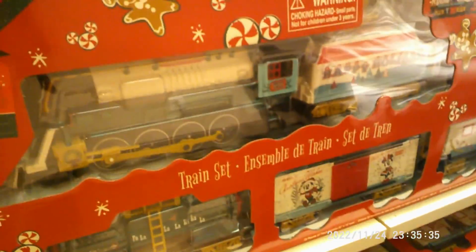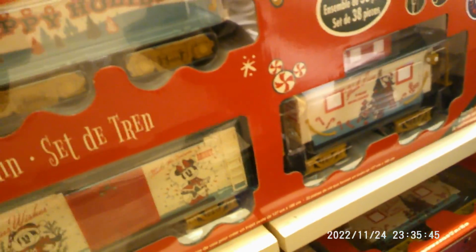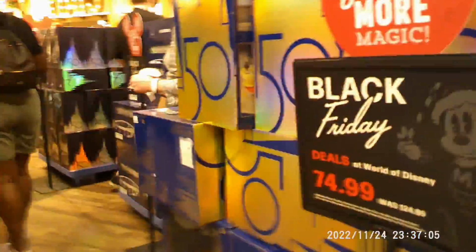So many times before, it's hot. Of course they have the Christmas train for Disney. Come on now, isn't it? Oh, is it? Oh, don't turn this battery off for me. Why is it cold? Is it really? Why? It just says if it's battery operated. I like the remote control ones better. The castle. It's on sale. $75 for the monorail.